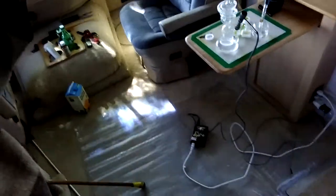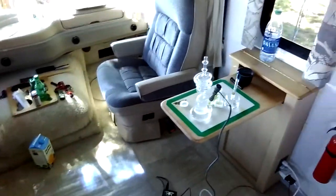And this is my little setup right here. Got my e-nail right there. Got my setup right there. I got the little tubbies. And I got me a little tray. This is awesome right here. So when we're actually traveling, I can just put the slick mat or the dab mat right there. Put the rig right there. Plug in right there.